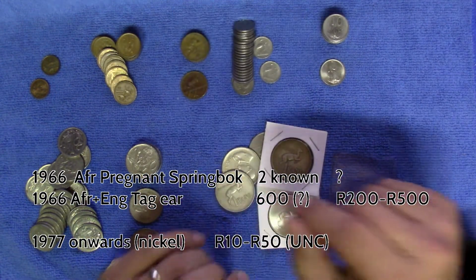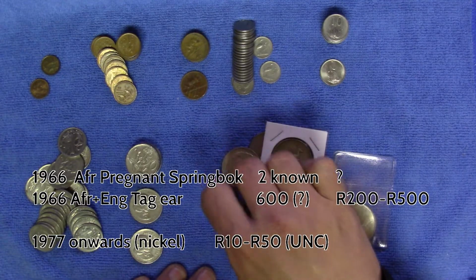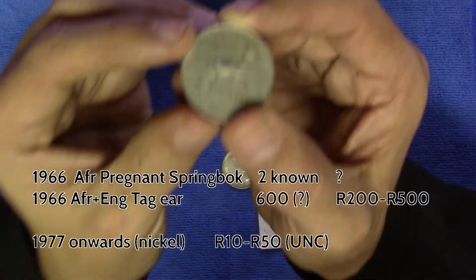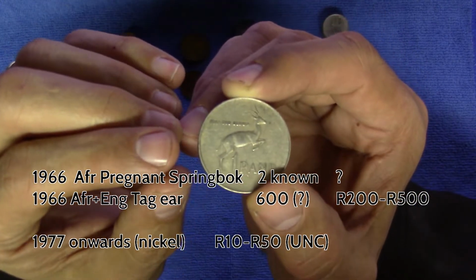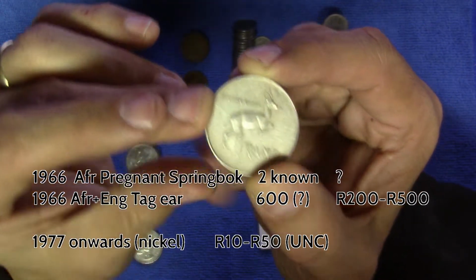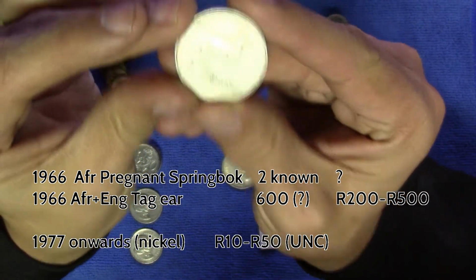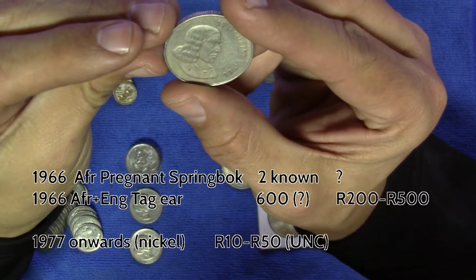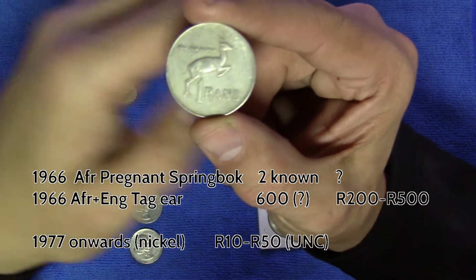From 1977 onwards, the 1 Rand coin was made from nickel, and literally millions of these were struck. They are worth about 10 Rand in a really good condition. In most cases though, much less. A coin in this condition, which I would say is very fine at most, it's worth face value.